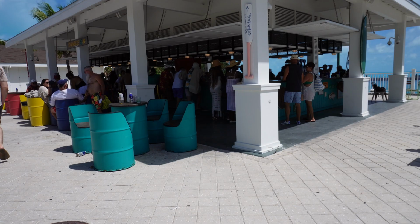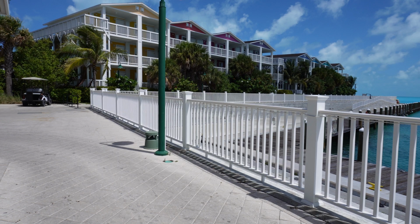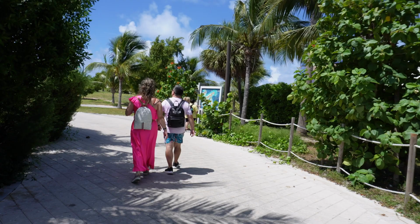This was really a nice little place here. Obviously, I couldn't play the music they were playing there for copyright reasons, but this was probably the biggest happening place on the island. This is Ocean Village, where obviously the people stay. There's a lot of construction going on where they were doing work to make it better.